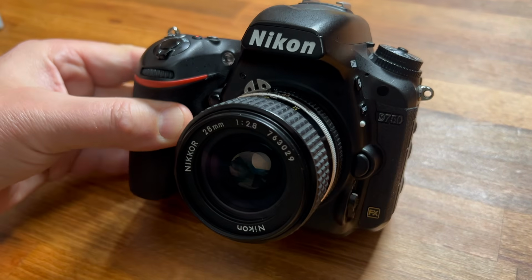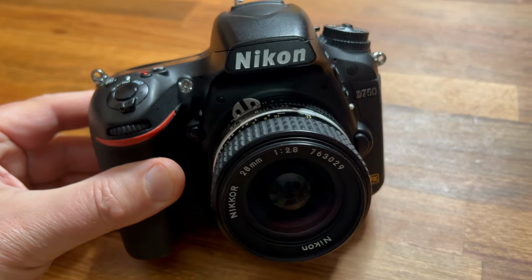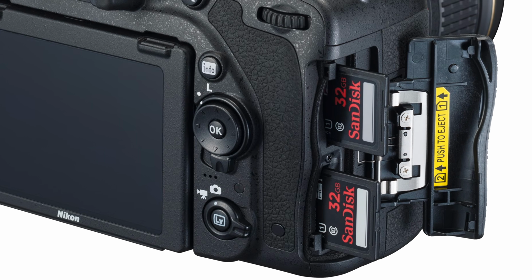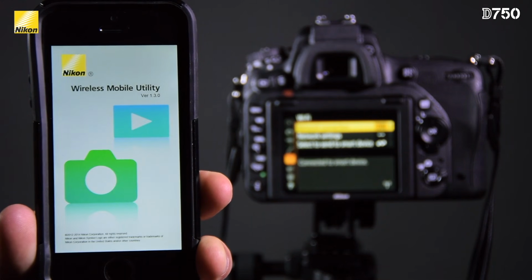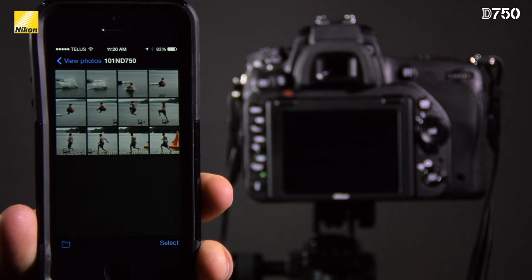There's also a great collection of additional features in the D750, which to me are really functional. The fact that it has dual card slots, and they're both the same type. Got two SD cards in here, one for backup or for extended shooting. Is really nice. A lot of people like to shoot events and have backups of what they're shooting, so the fact that that's built in is really nice on the D750. You also have Wi-Fi, which is great, so I can connect to the app and shoot, holding my iPhone or a tablet and see what's going on and use the camera remotely.